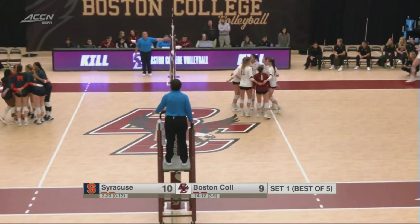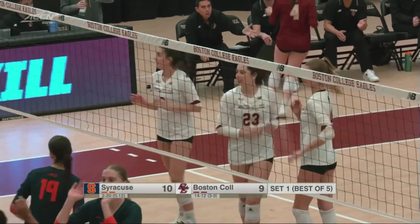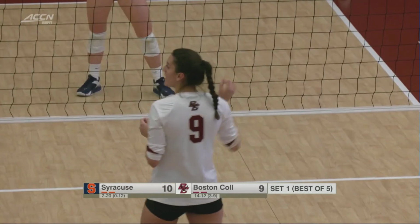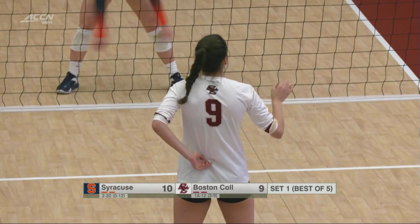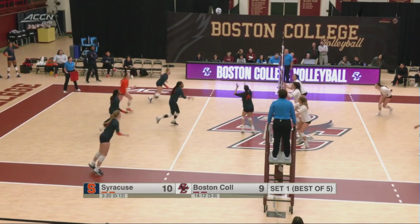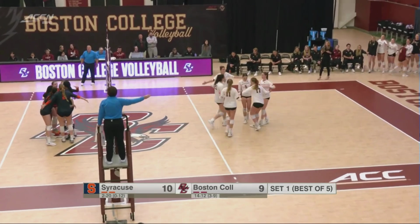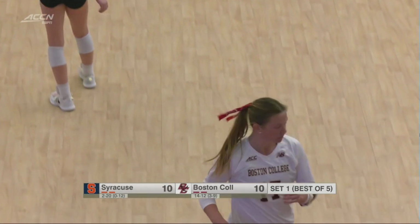That time the tip was just enough to slow it down to find that open spot on the floor. Again, good setup for Jensen. This combination with Lambros has been the most common setter to right side for Boston College this year. And it's been arguably the most consistent combination that has produced results as well for the Eagles offensively. Out of the middle, that one out wide. Harris Wadi just unable to really get on top of that ball.